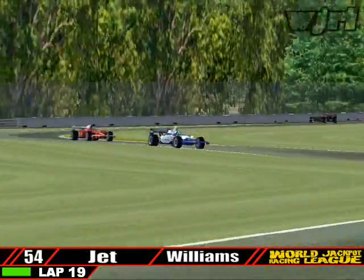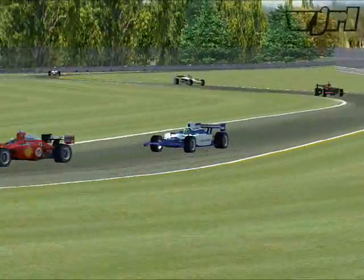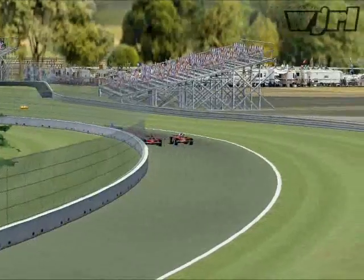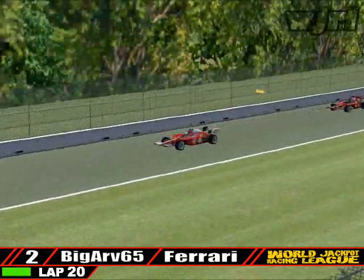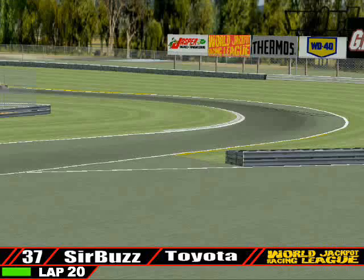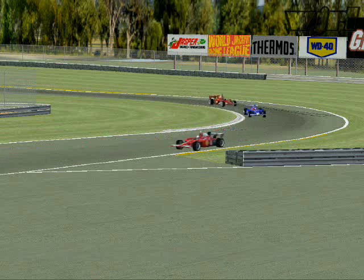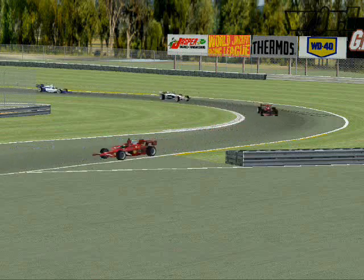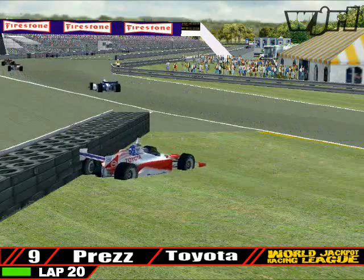And we see Jet coming into the final series of turns and gets it a little loose. Too close for comfort there. Mr. Shift letting his teammate by, and also letting Mark B by in the process. So here we see the first place car, Sir Buzz. Second place is Big R. Third place is Snake. And there goes Prez, and bounces it off the tire wall.